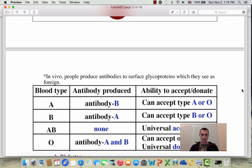Now, type O, you produce both antibodies in your blood, and you can only receive type O because your antibodies recognize A and B. So type O is known as the universal donor, and AB is the universal acceptor.